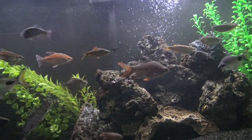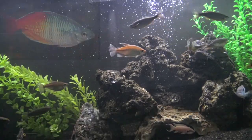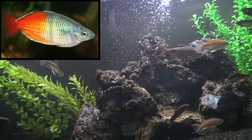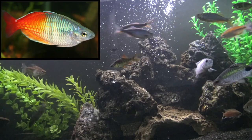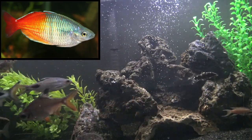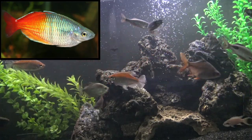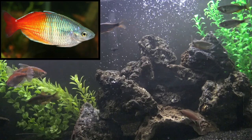Number 5, rainbow fish. I'm talking really any species of rainbow fish. They are so easy to take care of. I had a bunch of them in the past. I don't think there's any more in here though. I had a turquoise, I had a Boesemani, an Australian. At one time we had a Madagascar rainbow, awesome fish.